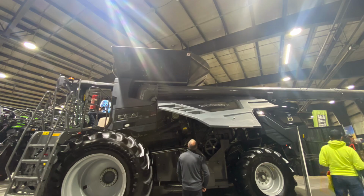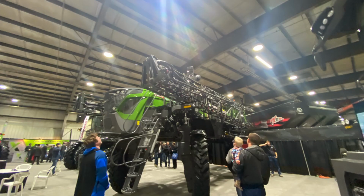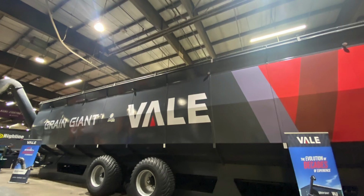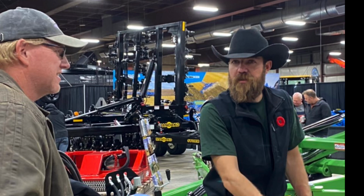Then the Fendt combine, which Trocia Motors, my local dealer, sells, and I always got to check them out. They're pretty cool, and they've come out with a few different products now. Here's their 2-track, and then their sprayer that's just brand new. And I had a good talk with some people about this big grain cart. It's massive, it's just huge. It takes up half that building. And I'm actually going to buy one of these Rodonos. That's a nice little sliding auger that will help out at harvest for unloading trucks. So looking forward to that.